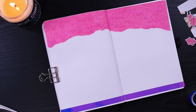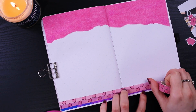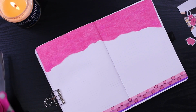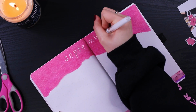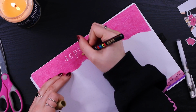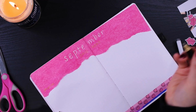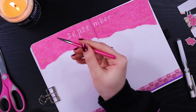I usually create a title and then use that title for each spread. So I use it for the title page and then I use it for days read and then September books read. But I decided to not do that this month. So I just used a white gel pen to write September. And then I ended up using this gold pen to write days read, but you really couldn't see it, so I decided to write physical and audio with my twin tone Tombow markers, using my pink one and my purple one, and then I added some stars again.